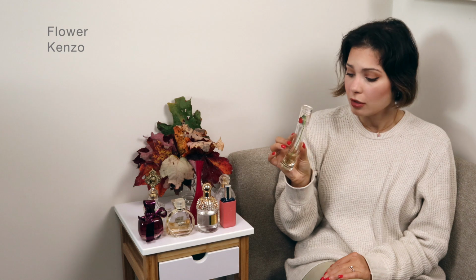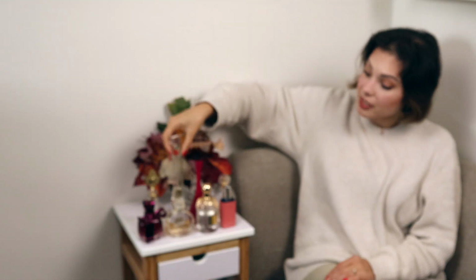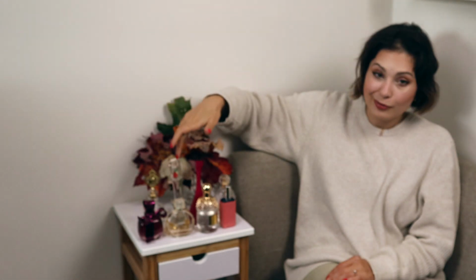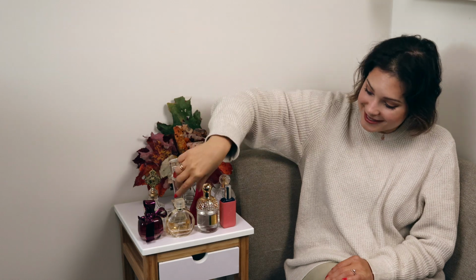So this is a 30 ml bottle. It looks bigger because it's tall, but there's only 30 mils in here. So this is less than a third of what was in there originally. Beloved fragrance by me. You probably know it very well. Are you wearing this? Tell me down below. Are you still wearing it since the 2000s?